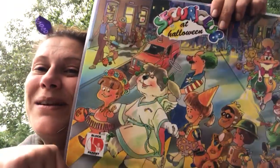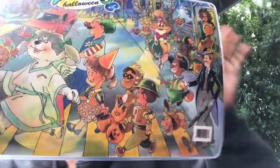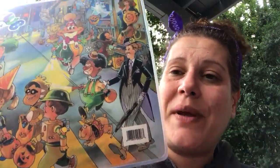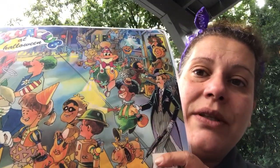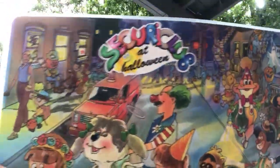Then they also had one in Halloween. So, Secura Club at Halloween. And it has this awesome street scene from Halloween. I love it. Seriously, this makes me fuzzy inside and very emotional and nostalgic. It's weird what it's doing to me, but this totally reminds me of my childhood, and I would legit stare at this for hours if I had it and look at every single detail in there. So that's the scene there.